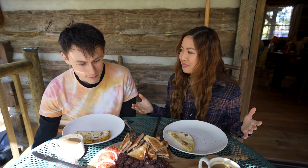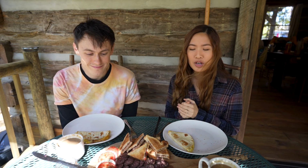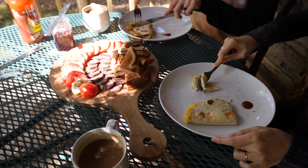quite some time. Yeah, over a month. Yeah, and we got it as a gift and we were like, oh my gosh, we gotta save it for a special occasion. And now that we are on our fall retreat, this special occasion has arrived, so we are enjoying that as well. And then we each have a little egg tortilla to top it off.